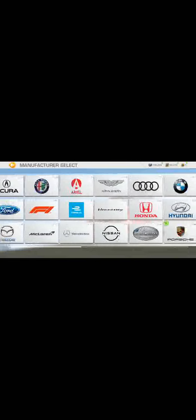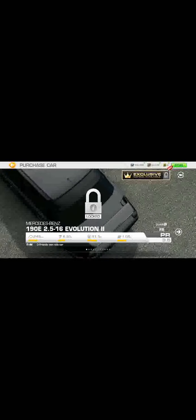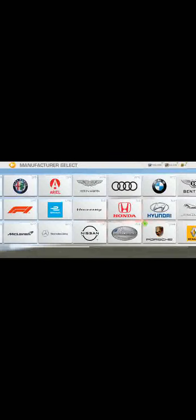Let me get some badass BMWs. Mercedes-Benz, you know what I mean? Mercedes-Benz A45 AMG, the hot hatch of the Mercedes. Hot hatch power match 2.